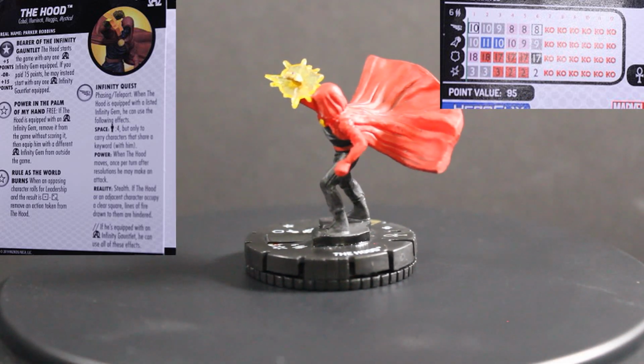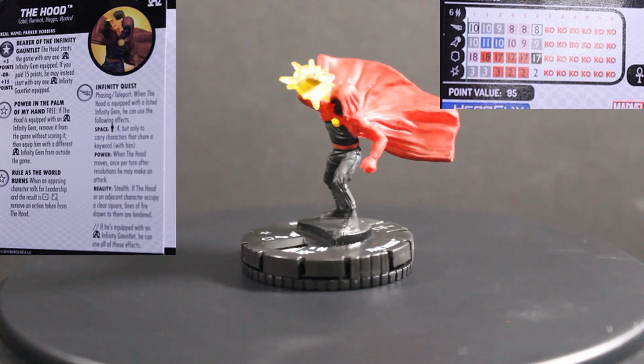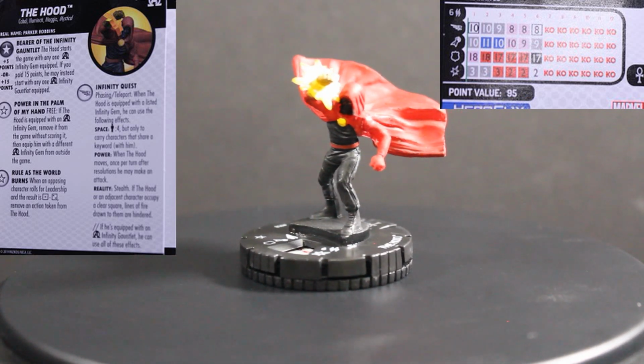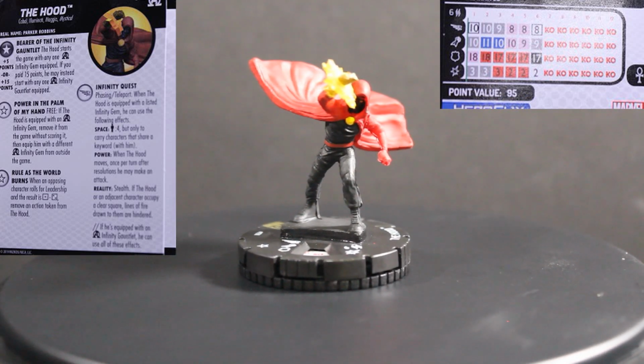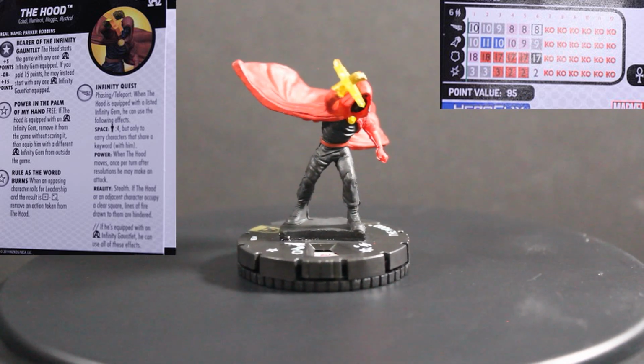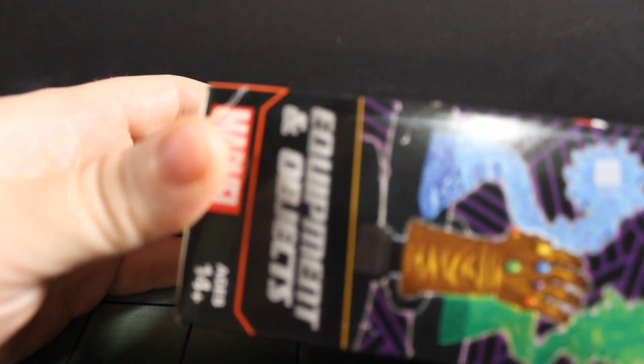Now this guy, when you look at his stats, he doesn't seem worth it, but whenever you think about just his sheer utility, and then you can put another 75 to 100 point figure there to also run interference with how strong just that point value seems to be, this guy's definitely really solid in constructed. Happy to have him.